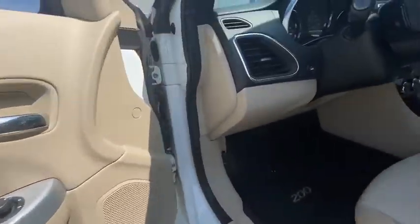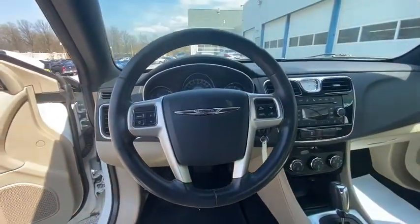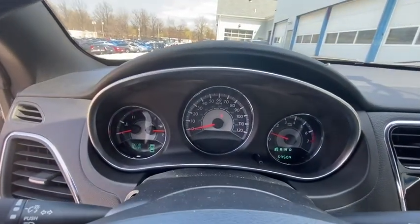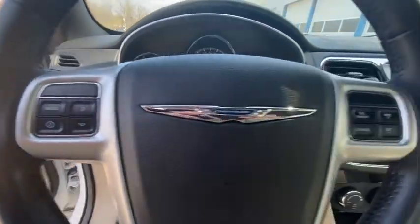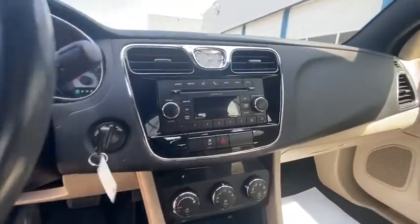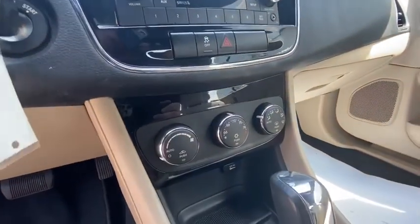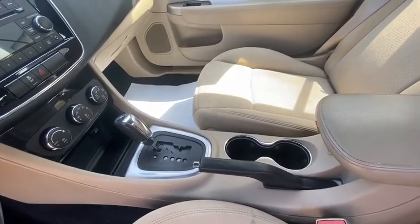Power passenger seat, traction control, dual airbags, power steering, four-wheel disc brakes, center armrest, universal garage door opener, rear window defroster, power windows, CD player, security system, electronic stability control, compass, trip computer, panic alarm, brake assist, remote keyless entry, tachometer, driver vanity mirror.